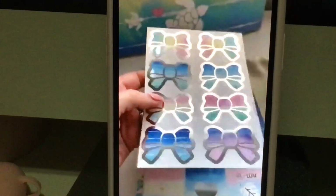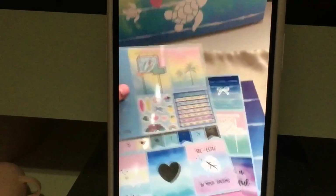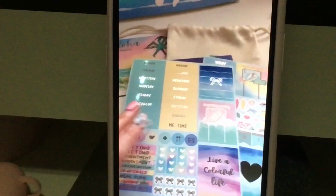The bow seals are really pretty. Again, they have all the different types of prints here. A lot of tie-dye looking prints. And then of course we have the two full sheets with the two full days of the week, and then all the different boxes, some headers, deco. That is so pretty. Like icons, that is gorgeous, and a lot of those colors. Mini silver bows that you guys like as well.